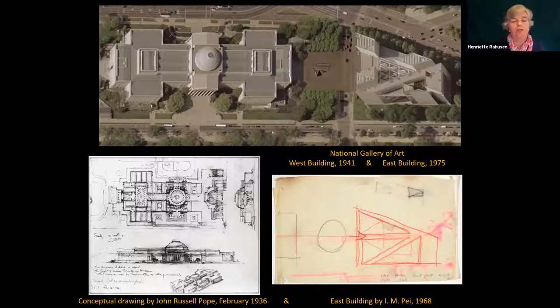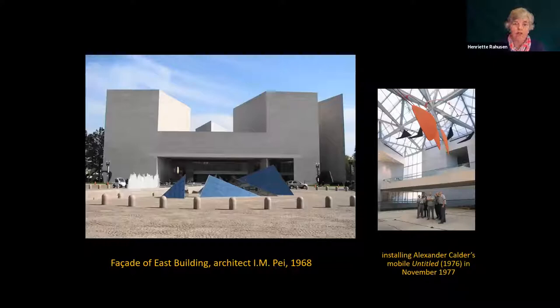I will focus on the collection in the West building, but I cannot go before I say anything about I.M. Pei's East building, which in itself is a work of architecture, and modern art or more recent art does beautifully in the East building. But this is the last that you will hear about the East building.